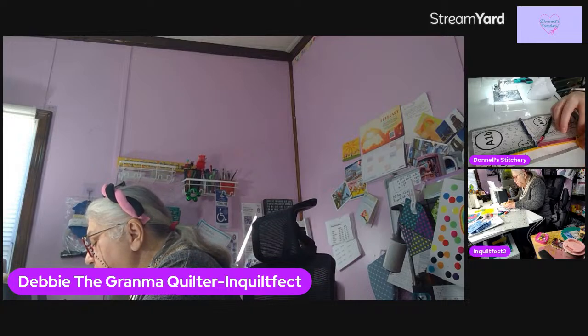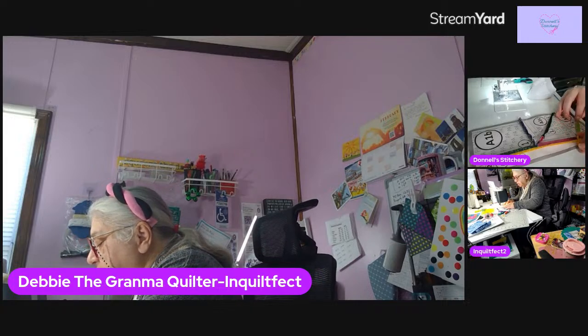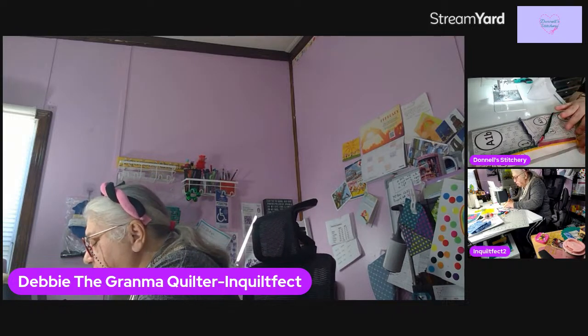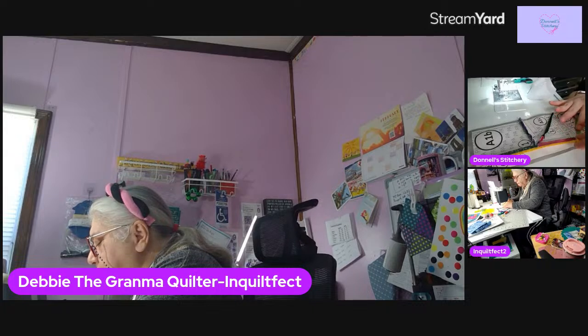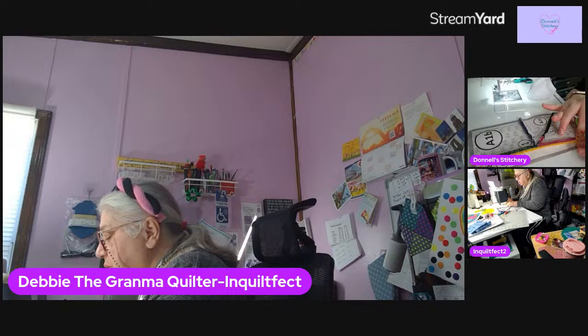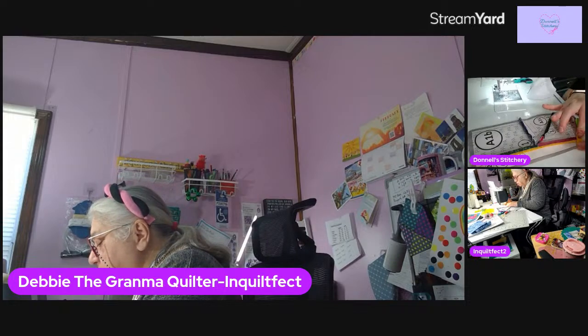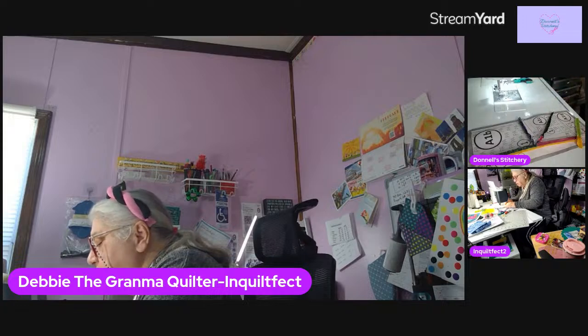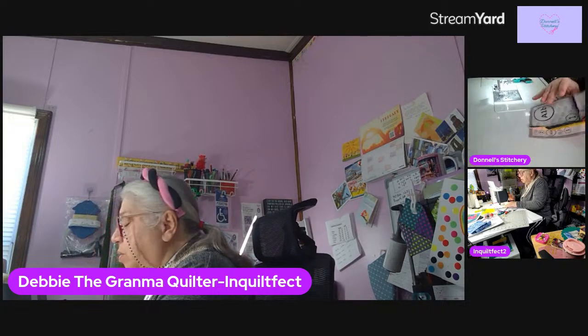Yes, and now since you have the pattern, you can do it in all different colorways and designs. Yep. Okay. Imagine those large blocks in there being like a pattern design. Oh wow.